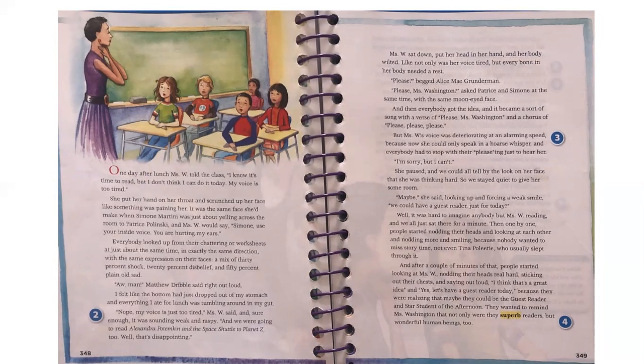One day after lunch, Miss W told the class, "I know it's time to read, but I don't think I can do it today. My voice is too tired." She put her hand on her throat and scrunched up her face like something was paining her. It was the same face she'd make when Simone Martini was just about yelling across the room to Patrice Polinsky, and Miss W would say, "Simone, use your inside voice. You are hurting my ears."